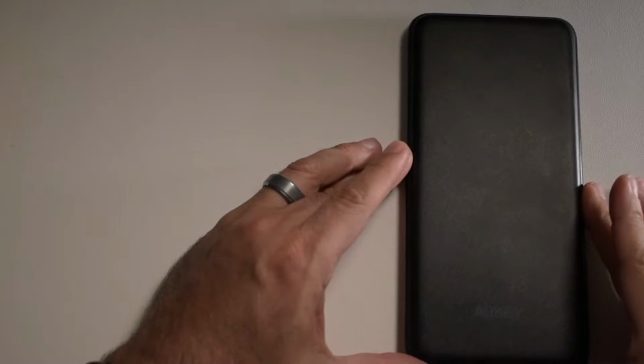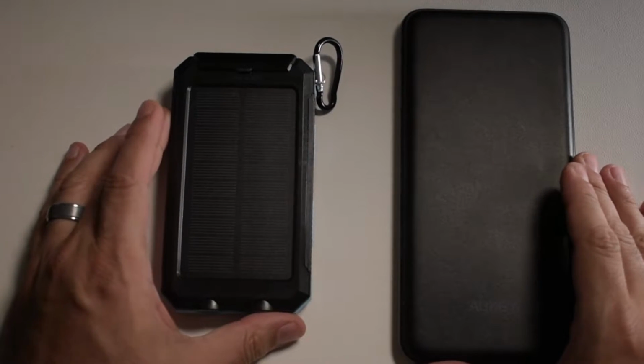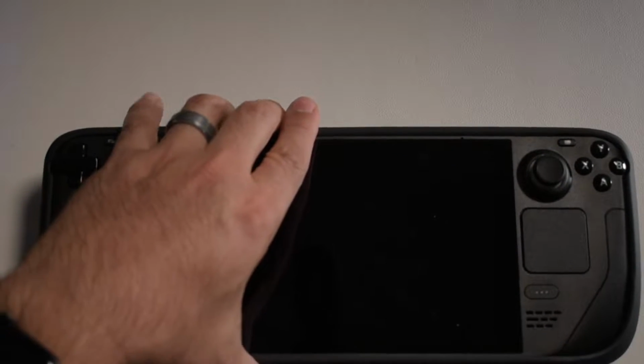Alright, let's talk about batteries. Batteries are actually very hard to get for this specific device because of the amount of power it needs to charge and play games at the same time. So I have two battery packs here that are actually not powerful enough, and I want to show you what happens when you try to use a battery pack that is not powerful enough to charge the Steam Deck and play at the same time.